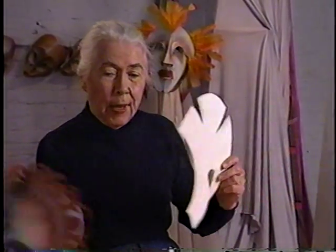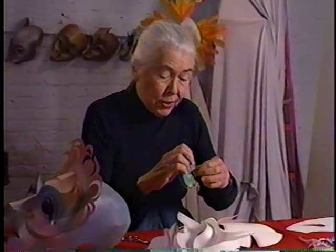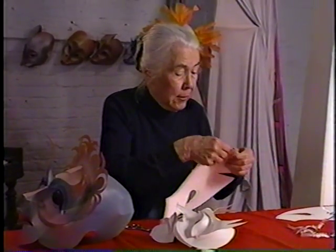Here is a flat piece of paper, and that flat piece of paper is going to be this form, as you see. I can take it and sort of bend it, and then use my Scotch tape, first of all, to hold it together before I paste it.